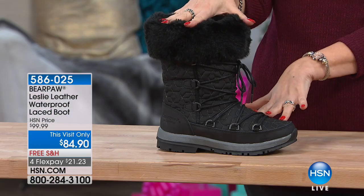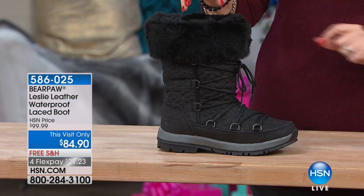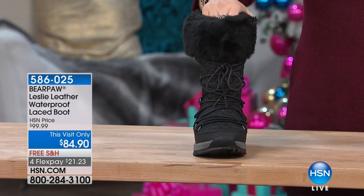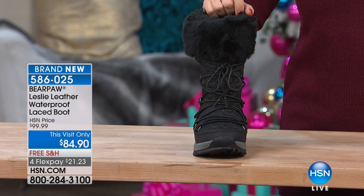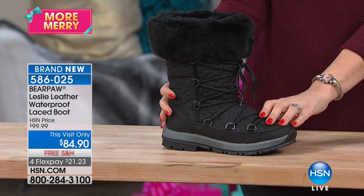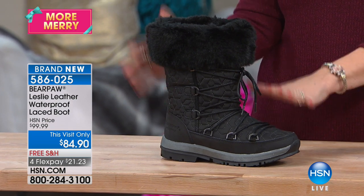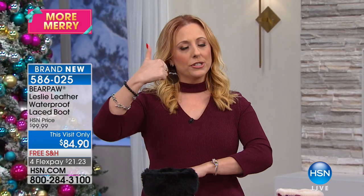As it gets cold all over the country, you're gonna stay warm in the Leslie Leather waterproof lace-up boot. When you take a look, it's $84.90. Free shipping and handling on this and all the shoes in my hour. Black, charcoal, and taupe are the colors, 6 through 11, whole and half sizes. And remember, if you're half size with BEARPAW, you always go up. I'm a 7.5, so I'd wear an 8 in this.